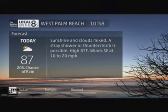Today, sunshine and clouds mixed. A stray shower or thunderstorm is possible. High 87.